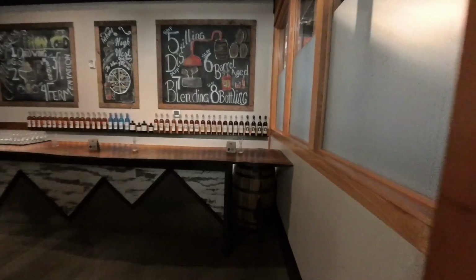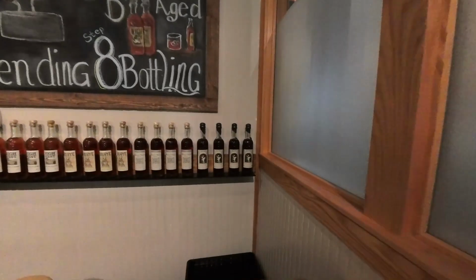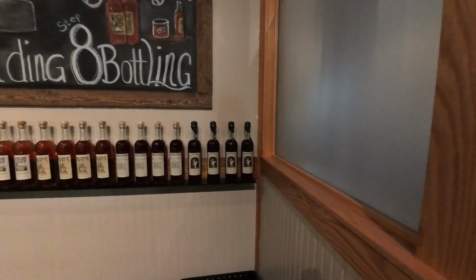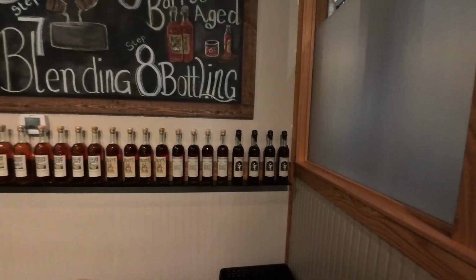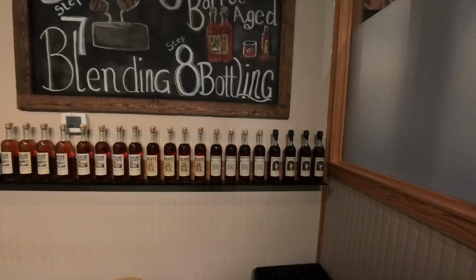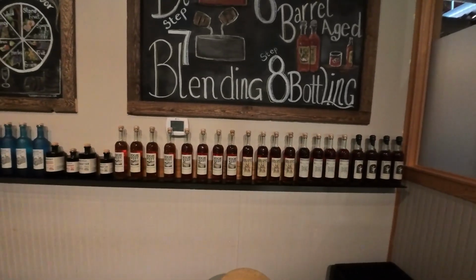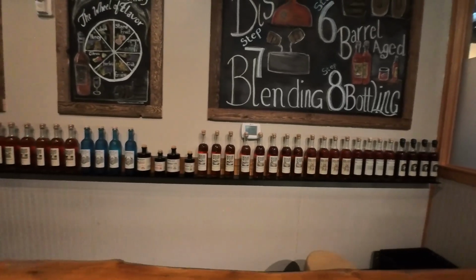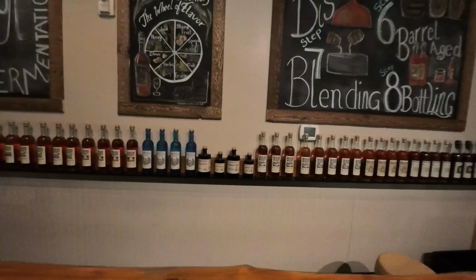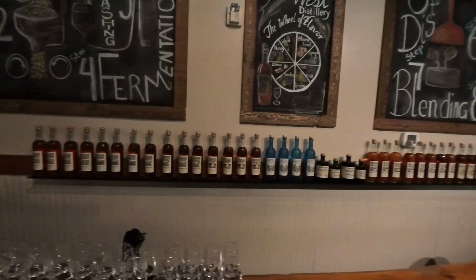Okay, so this is their tasting room, and this is where they have all the releases. You can't go behind the bar, but they have all the acts, all the Boo Ryes, and it just keeps going down. Gin.